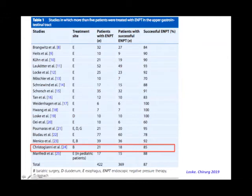This is a more recent review published in 2019, and here 422 patients underwent vacuum therapy, and 87% had successful results. As you can see here, most of these patients had esophageal surgery. There's one on duodenal surgery, and there are only 2 studies where bariatric patients were subjected to endoscopic vacuum therapy. In this study, where only bariatric surgery patients were included, the success rate is around 85%.